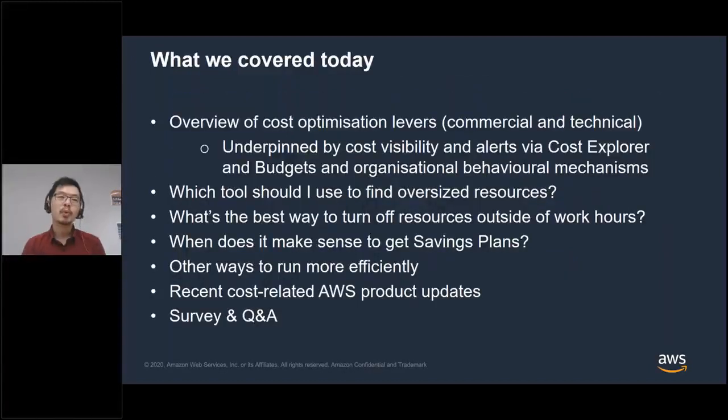And so just to summarize everything, we've talked about the overview of different optimization levers, both technical and commercial, and keep in mind it's underpinned by A, visibility, and B, if things aren't progressing as fast as you expect, have a think about the motivations, abilities, and prompting. In terms of tools, we talked about Compute Optimizer and the differences between tools. We talked about how to turn off resources outside of work hours and how impactful a default off policy can be whilst keeping an opt-out option available. Talked about savings plans and some of the thinking around when should you go for more, when should you go for less, and ramping up slowly over time also works. We really quickly went through the different ways to optimize more efficiently. And finally, we shared recent product updates that might help with cost and cost management as well.